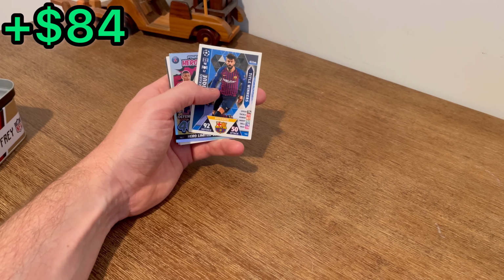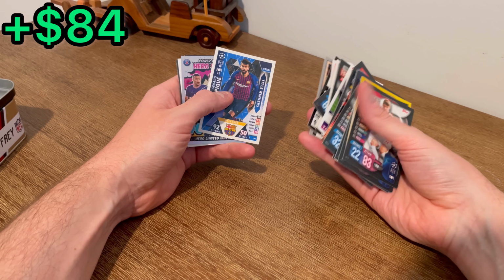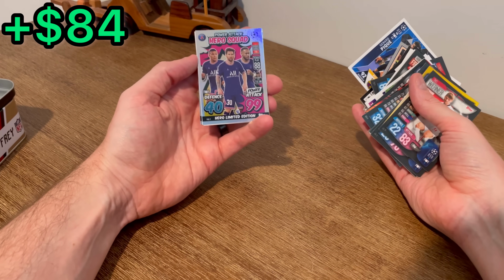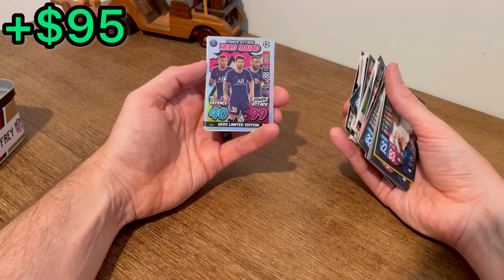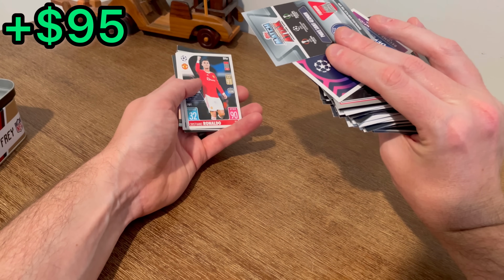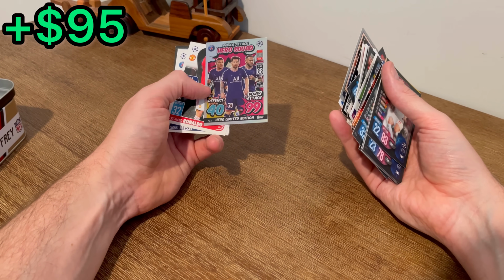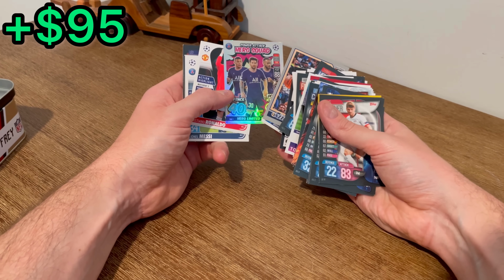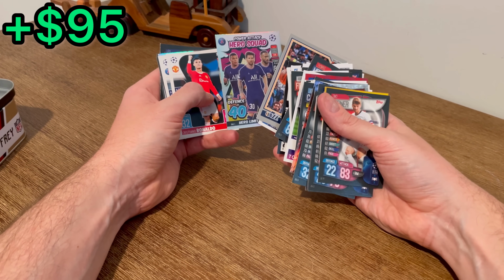Look at this card. I'm pretty sure I saw Messi in this one. Is that Mbappe on the side? Look at that. Power Attack Hero Squad. That's Neymar and Messi, and I think that's Mbappe. But either way, that is sick. That one's got to be worth something, right? I'm going to go out on a limb and say that is going to be the most valuable soccer card we've pulled in this unboxing.